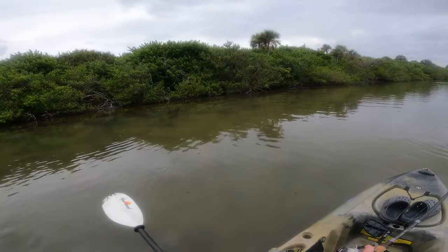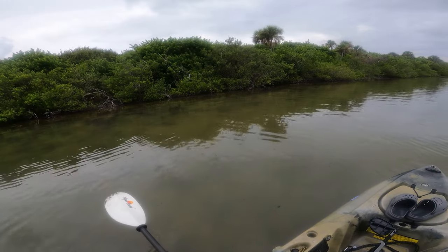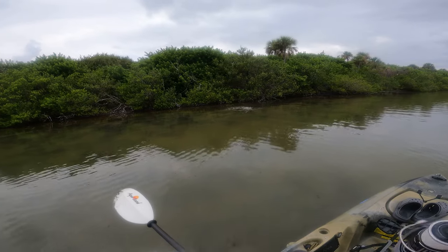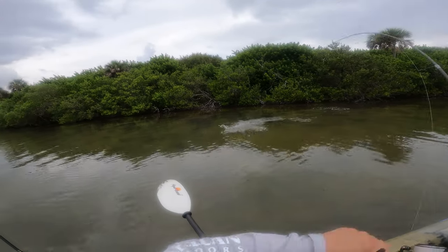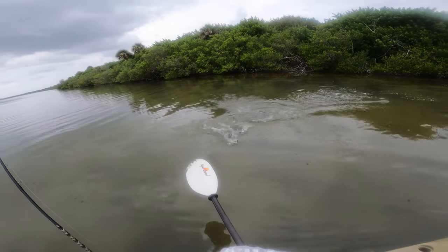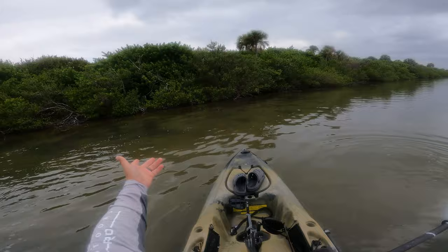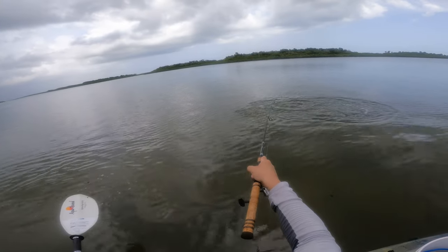And then the cherry on top of today was this trick shot right here. Oh my God, it landed in his mouth. No way. It landed in his mouth. I didn't even have time to close the bail.